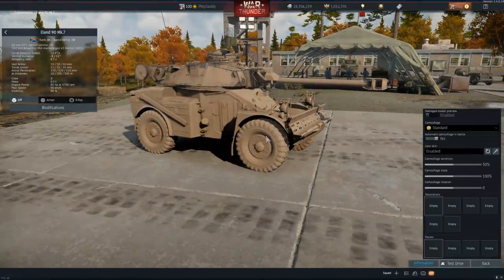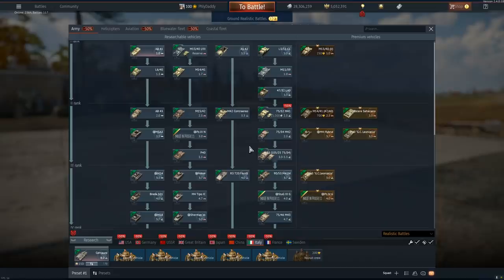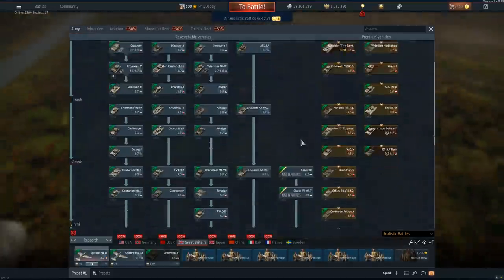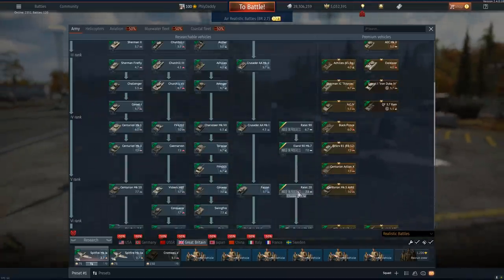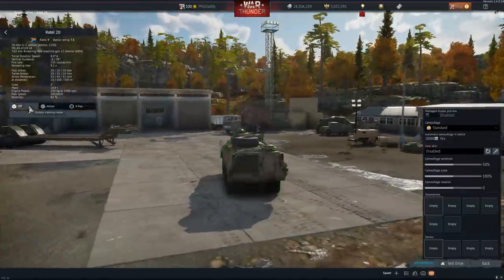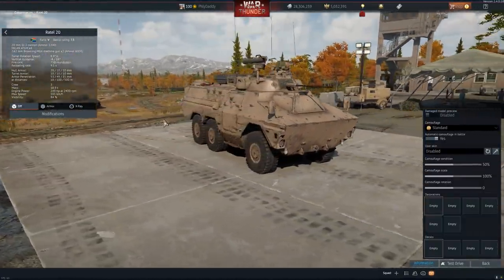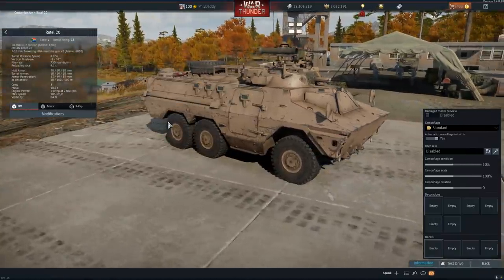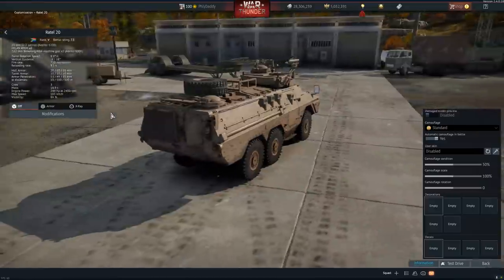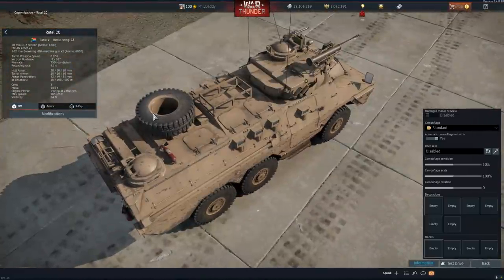Wow, I like what they did with the tires. Really nice. So like an AML 90, 7.0. Okay, moving on to the Rattel, I'm probably mispronouncing these. 7.3. Wow. Ooh, cool. Look at this thing. It looks a little bit smaller than the other one, but maybe not.